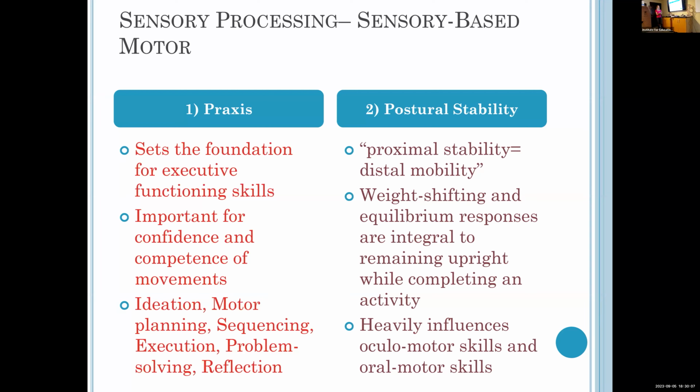And then postural stability, which probably should go first because it actually informs praxis a lot. We have a saying in occupational therapy that proximal stability equals distal mobility. So your ability to stay stable in your core, your tummy muscles, your back muscles, informs your ability to move your limbs and to stay in a stable position, shift your equilibrium when you need to.